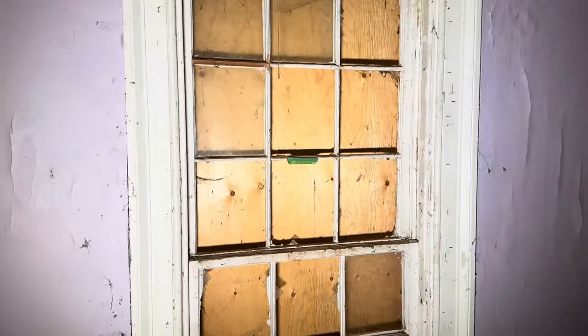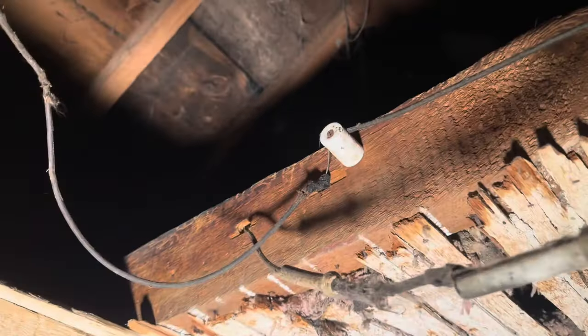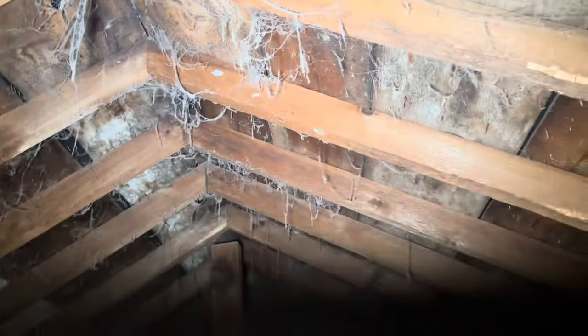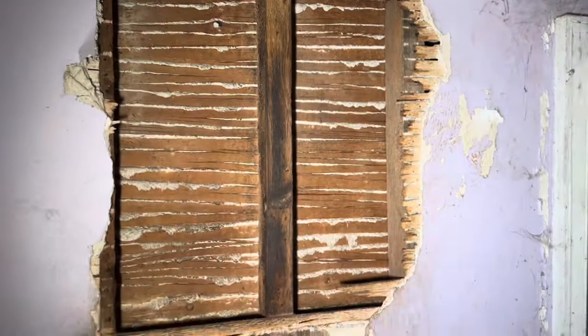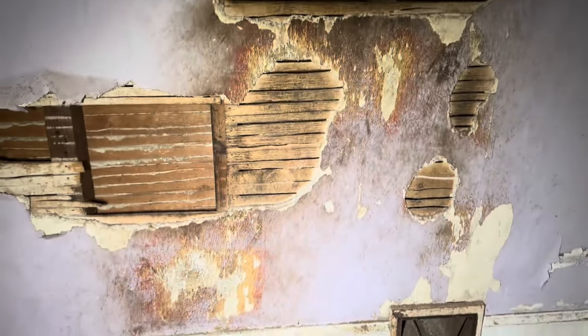Another nice original window here. Come around. Wow, look at, you know what this is? Raccoons climbing up into the attic. I ain't got knob and tube wiring. Is there anything up there? I don't know, I can't see. But yeah, look at how the raccoons have been climbing up this wall.